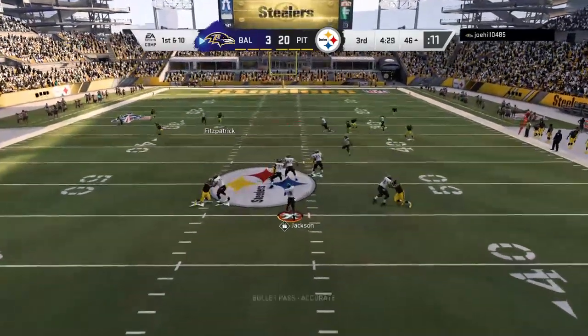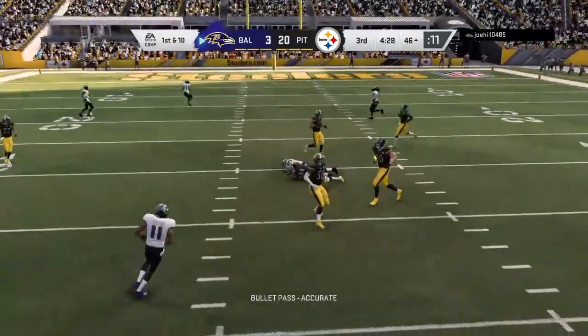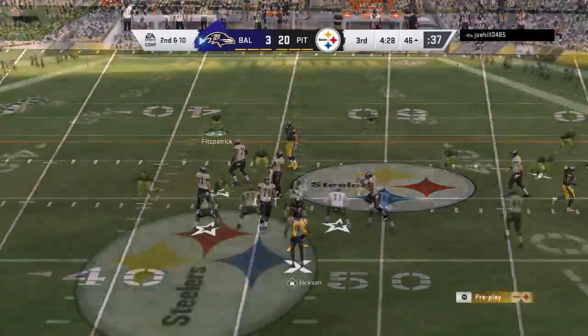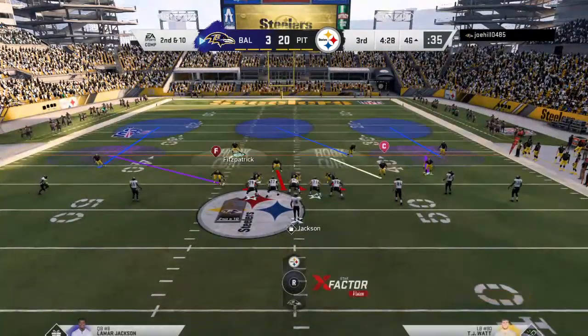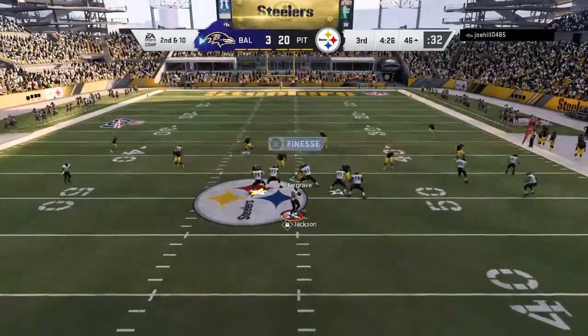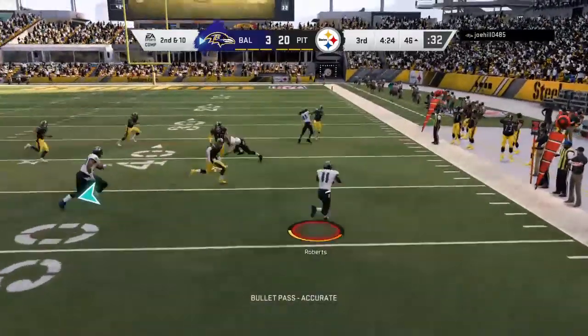From the gun, it's Jackson. And that is incomplete. He couldn't hold on through the contact. Brings up 2nd down. So after the incompletion on 1st, now 2nd and 10. To throw again. Jackson. Roberts has it.